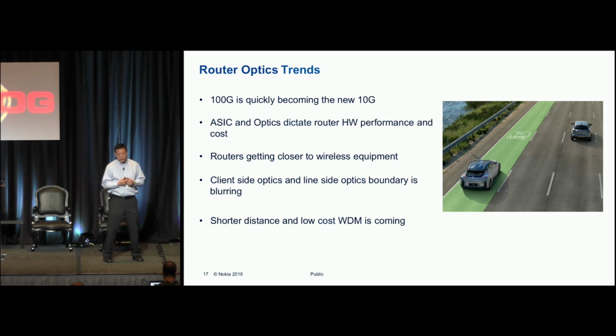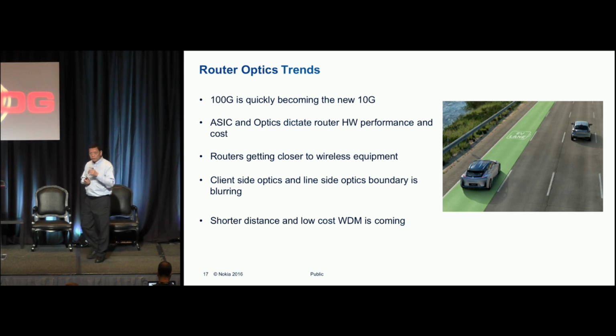The router is getting closer to the field, to the wireless equipment. So we need a smaller size, less power, maybe ANSI compliant, extended temperature. We used to talk about client optics and line optics, right, but the line of the WDM is getting blurred. If you open up some 100 gig modules, inside is a CWDM with a filter. It's multiple wavelengths.